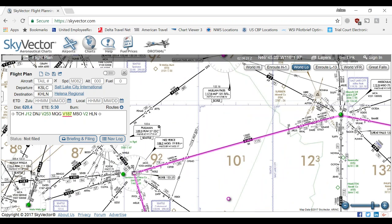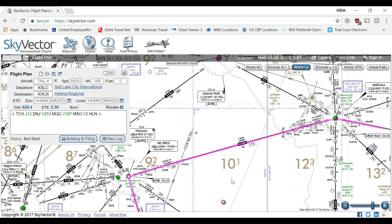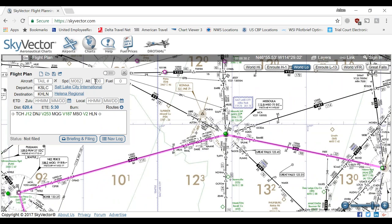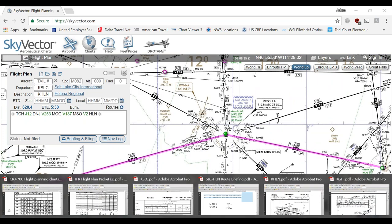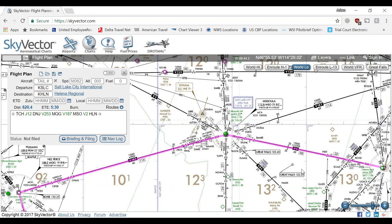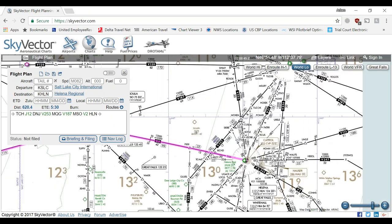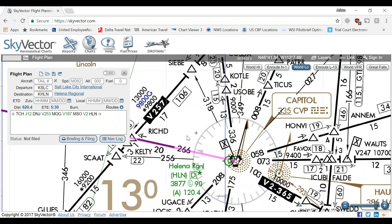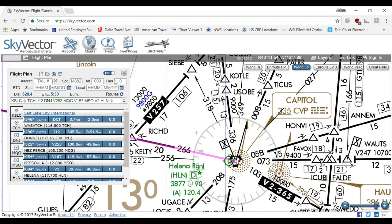We can probably take this one and go from here all the way to top of climb, or sorry, top of descent. So we need to figure out where top of descent is now. Let's go back into that. It's 73.9 miles backtracking from Helena. So let's go to Helena. We're going to figure it out by ourselves here. Helena back to the Helena VOR is 1.2 miles.